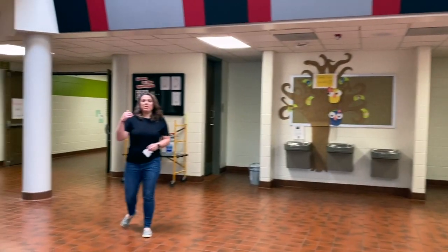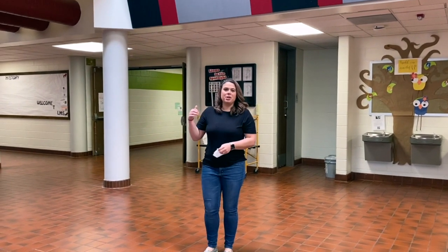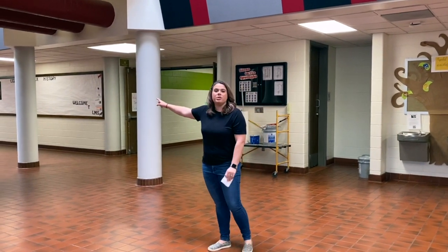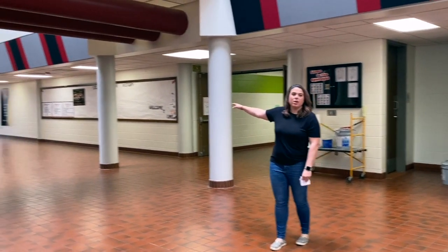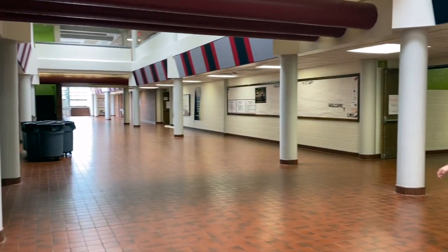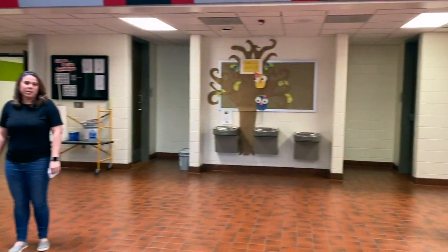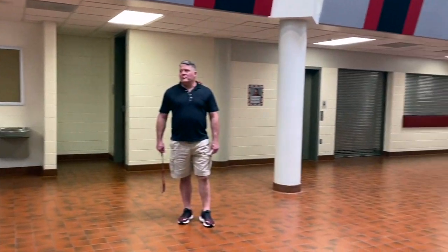So as you walk in the building in the mornings, this is the commons area. 7th grade usually has tables sitting out here. 6th grade will walk you down to your commons area because you'll stay in your commons area down there. And 8th grade usually goes out and they wait in the gym until the bell rings in the morning. And this is also where you have lunch every day.